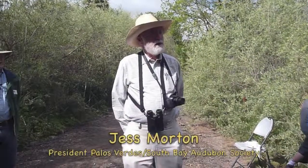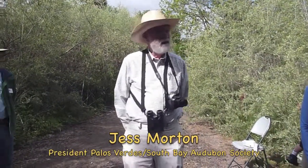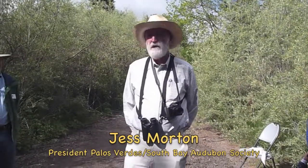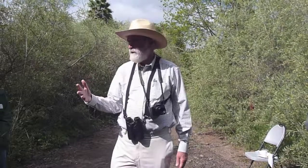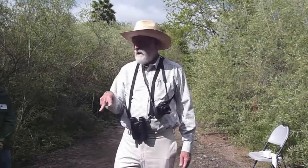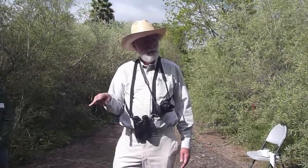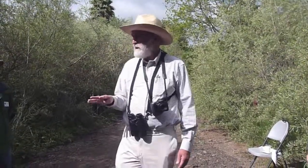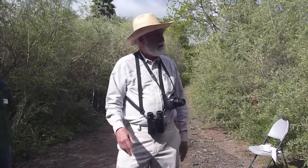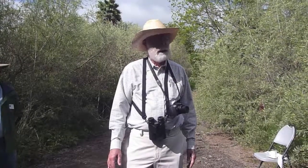Starting about 30 years ago, and for a period of 10 years, I thought I was the last person to see a Palos Verdes blue butterfly in the wild. In 1982, we ran our first count. We found 6 locations, 2 of them in the originally described paper, and 4 new locations. And we thought, hey, this is pretty good. Maybe these butterflies have a better chance than we thought they did.